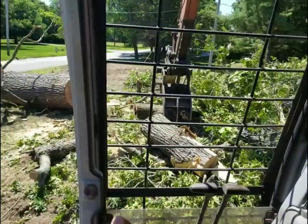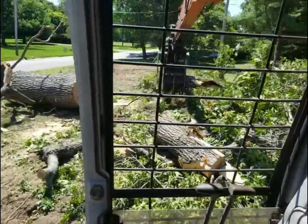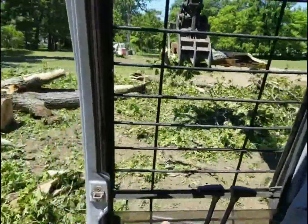It's a shame that tree was junk, but what do you do? Yard trees, they typically are junk.